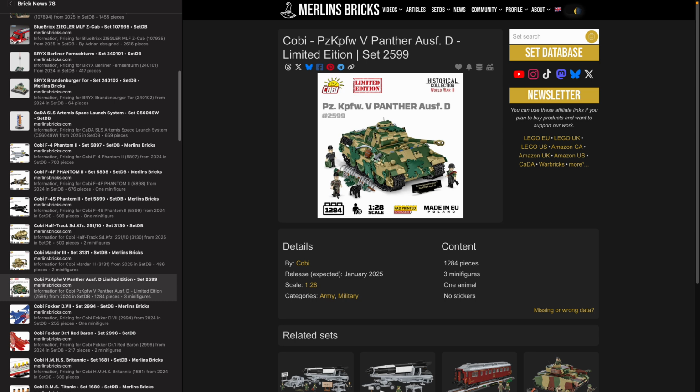Anyhow, this is a 1x28 scale tank. Panther, of course, is, I guess, next to Tiger, one of the most famous tanks from the German army during Second World War, even if they never made that many of them. But I guess because they were so huge, people like to talk about them. Anyhow, this bad boy has 3 minifigures, a dog, 1,284 pieces. It is a limited edition, so you can only buy them from Cobi directly.